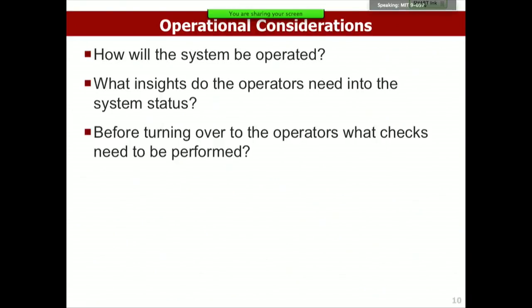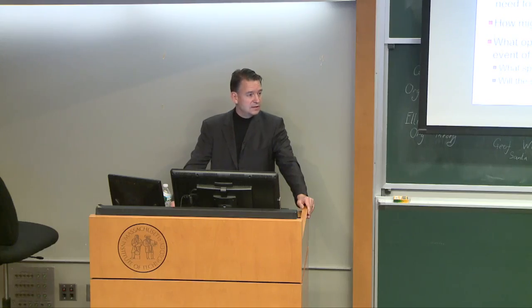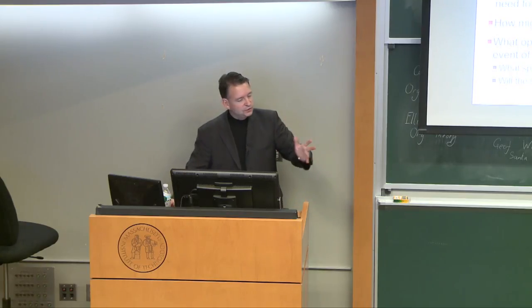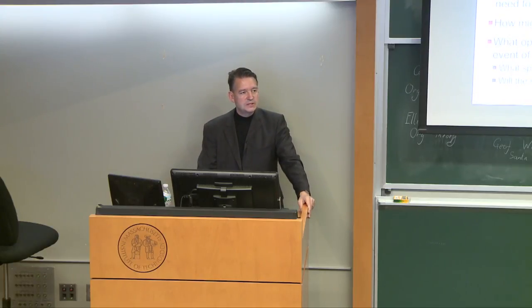Before turning over to the operators, what checks do you need to perform? How might the system fail? Think about failure systems, and you need to think about that as early as possible. What are the options available to you in case you have failures, and you will have failures? What spares are needed to repair the system? Will the system still perform even under partial failure? Maybe something failed, but not catastrophically. Can you keep going with the system? How far can you push the system? These are, I think, five of the most important questions for operations.